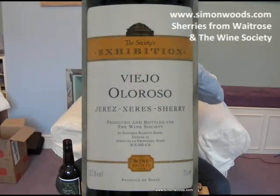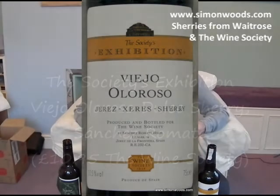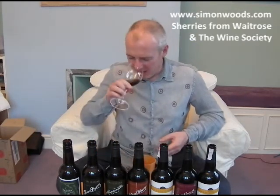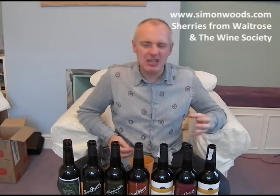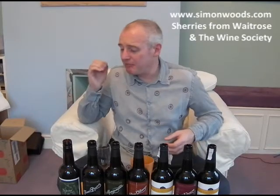Viejo Oloroso Dulce. Savoury, brine, treacle toffee, and whereas this one felt simple and sweet, this one feels like Brian Blessed type of rich sweetness, hearty sweetness. Yeah, it's got that extra layer of seriousness and severity and authority that the Waitrose one lacked. You're getting all this figgy, rich fruitcake complexity, and the sweetness is not out and out bash you around the head, decay your gums type of sweetness.